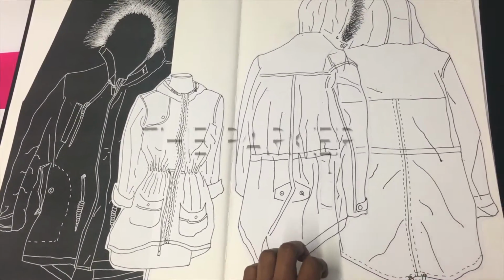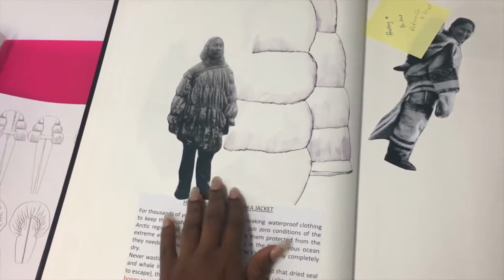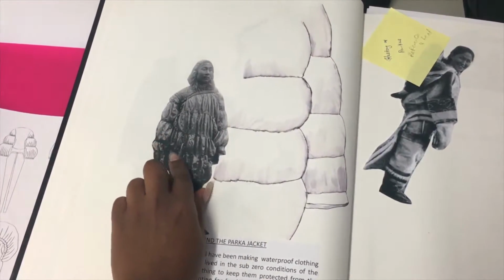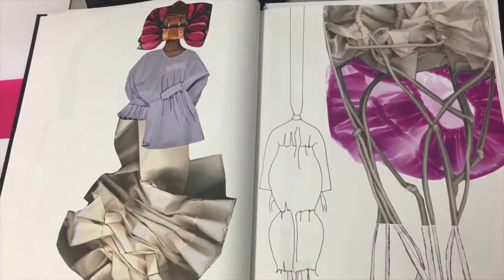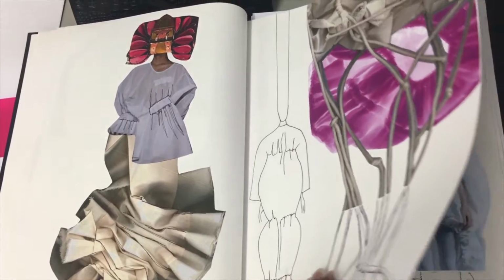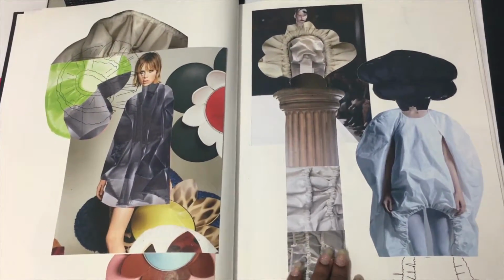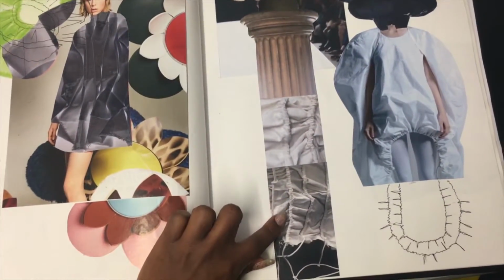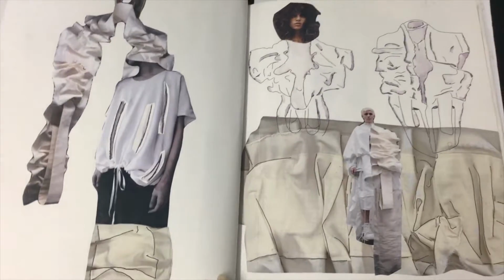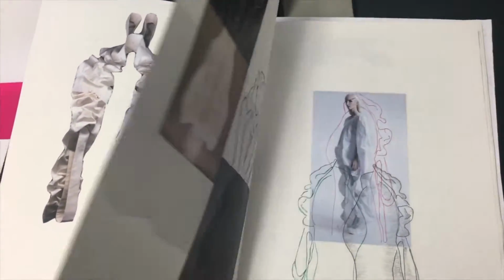So the garment I was working with is the parka jacket, and I focused my attention on the gathers that the drawstring creates on different parts of the body and how the channeling can be used to create different shapes depending on the fabric you work with. So I had different experimentations with fabrics, with cord, just to see what I could do with it. And I think that's what makes the whole design process really beautiful.